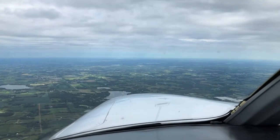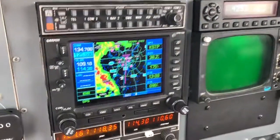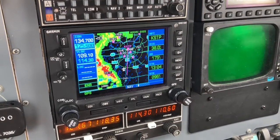Anyway, we should be down in St. Paul in looks like about 15 minutes, but it's always a good feeling to get past the weather and get underneath the clouds and get into Minneapolis before the weather hits.